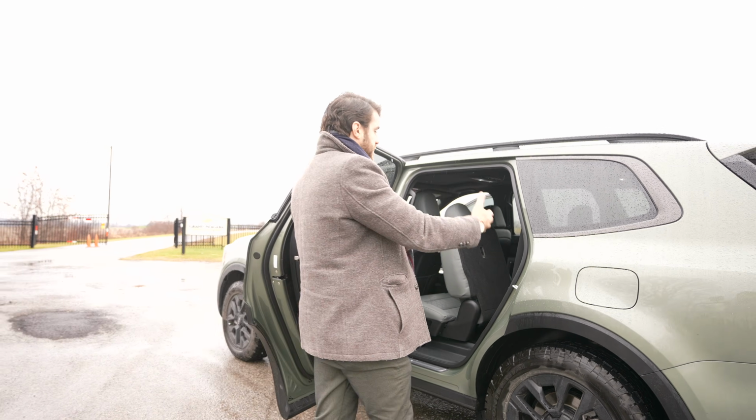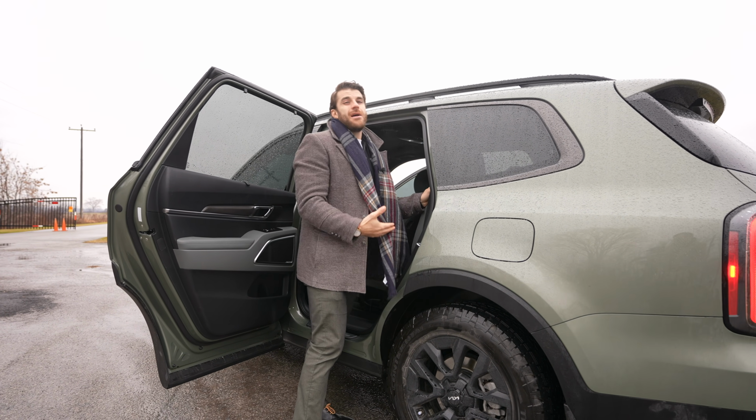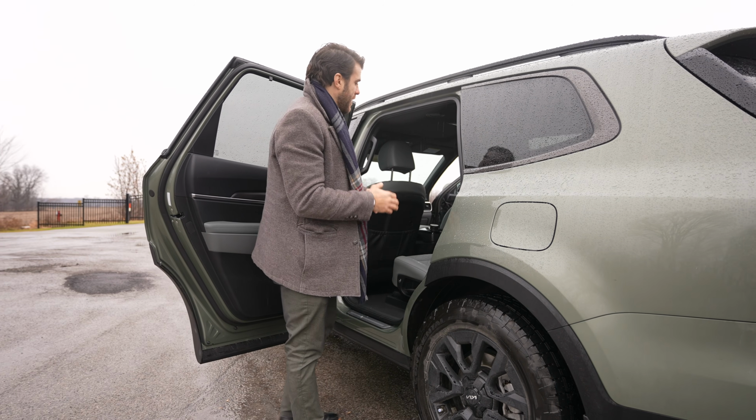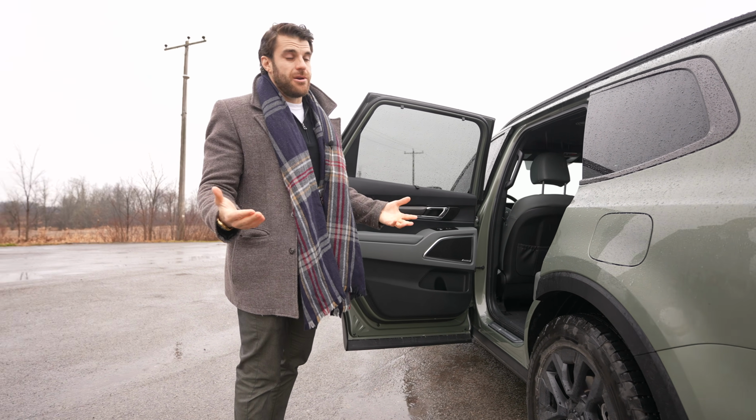I find in these family-size SUVs, because I'm a little bigger, sometimes it's hard to get out and I'm scrunching out, but lots of space, easy access to the back. So if I can do it, I'm sure your kids can do it.